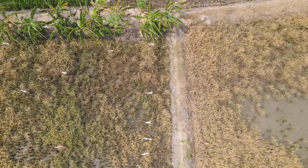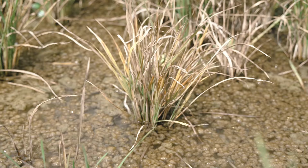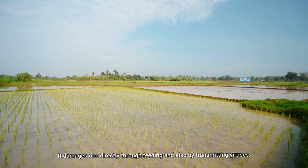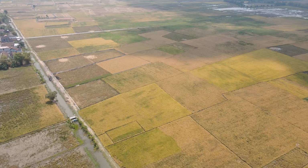The brown planthopper, scientifically referred to as Nilaparvata lugens, is a serious insect pest that feeds on the rice plants. It damages rice directly through feeding and also by transmitting viruses, like the rice ragged stunt virus and rice grassy stunt virus. This pest can be found in countries across Asia and some countries in the Pacific. The pest can be highly destructive and is one of the most serious rice pests in Asia.